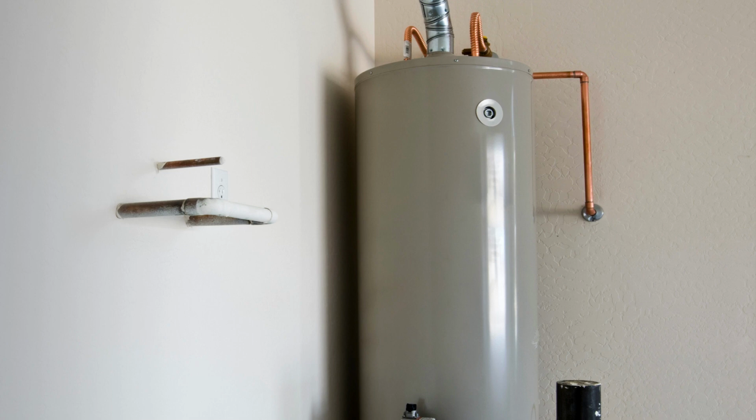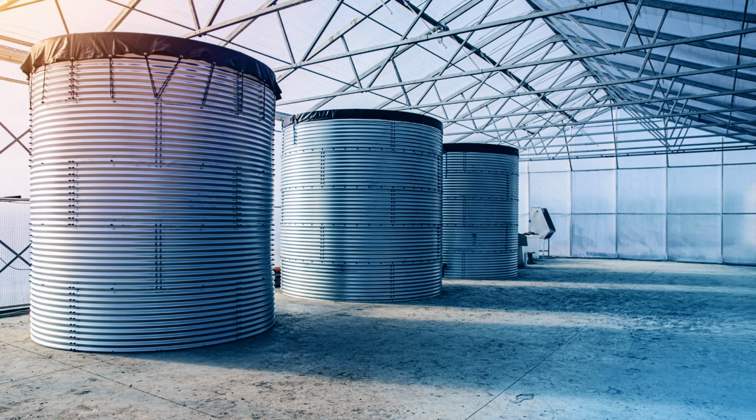In addition to space optimization, Scon Design also pays attention to sustainability and eco-friendliness in their water tank designs. They incorporate features such as rainwater harvesting systems, which allow homeowners to collect and store rainwater for various uses such as gardening or flushing toilets. This not only helps reduce water consumption but also contributes to environmental conservation.